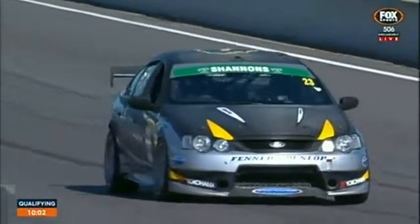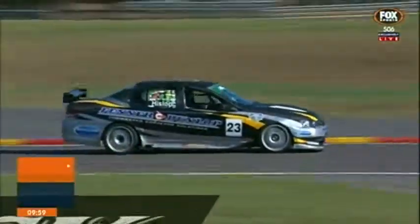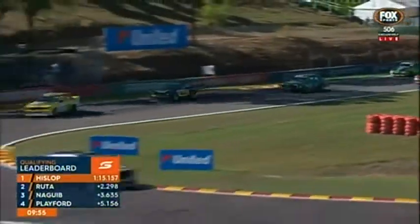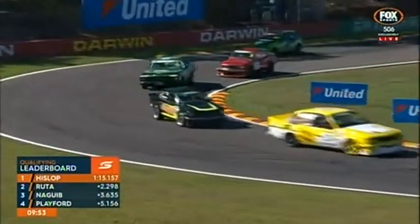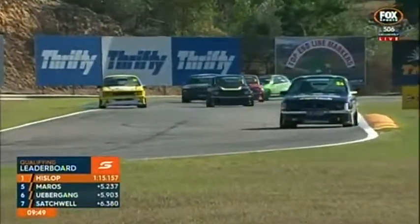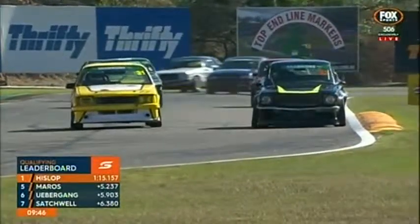The gap 2.2 seconds back to South Aussie Mark Rutter in the number 2 machine. So it's only early days, but getting real estate around this track is going to be at a premium as they encounter some of the HQ cars as well. They're trying to set their own qualifying times with the faster cars coming around.